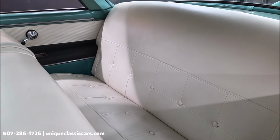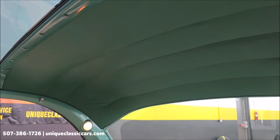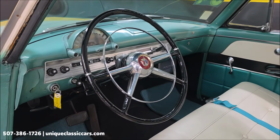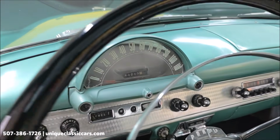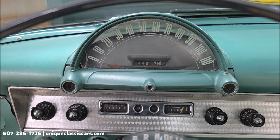Be able to see the rear seat in the still pictures very easily. The partial headliner, good shape. I have had the wipers working. I did not have the radio powered up. Let's go ahead and fire this up.